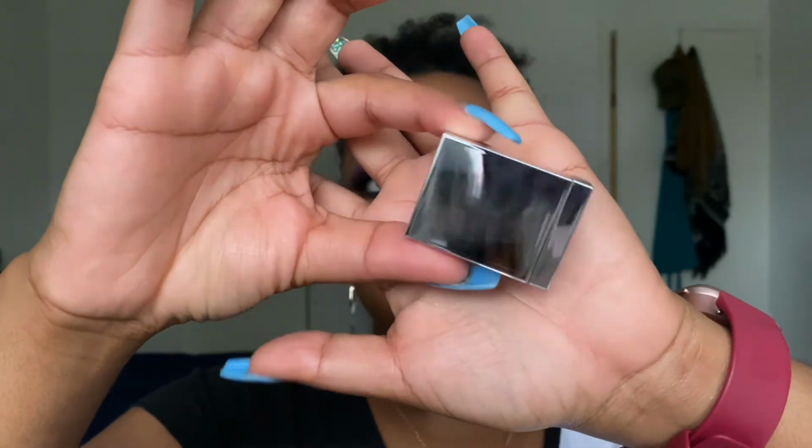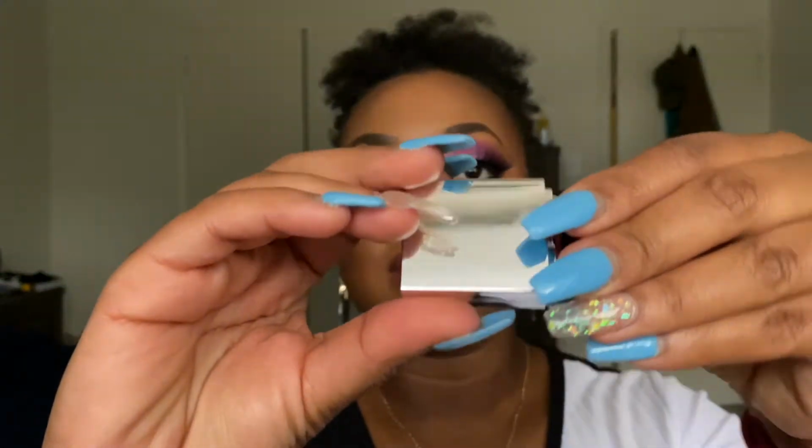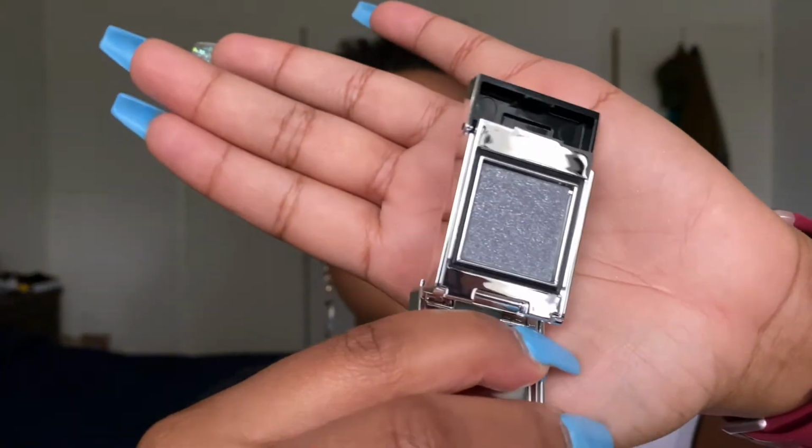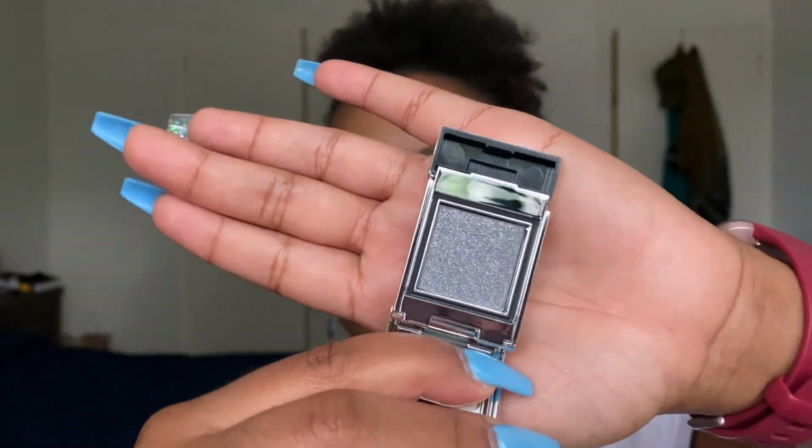And it comes in this silver compact. And it's this silver shade here. Now, the single shadow was originally $36, and with the 75% off, I was able to get it for $9.